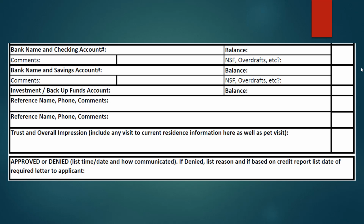I grew up with them in high school. We roomed together for a while. Ask open-ended questions and let them talk. Don't interrupt them. This is your chance to just have their friends tell you everything about them to help them get into a rental, right?